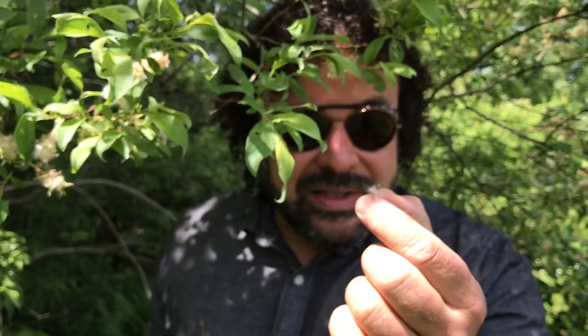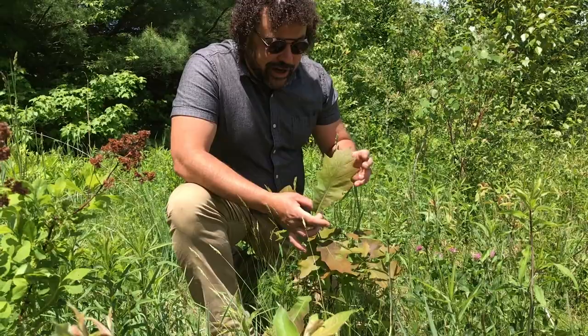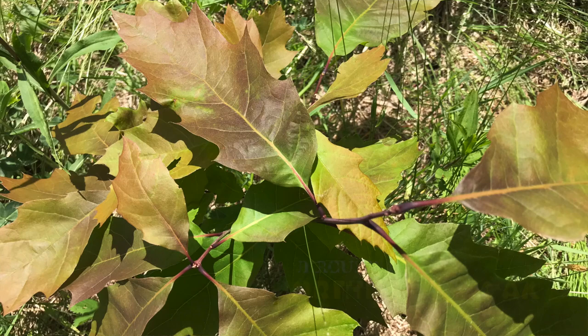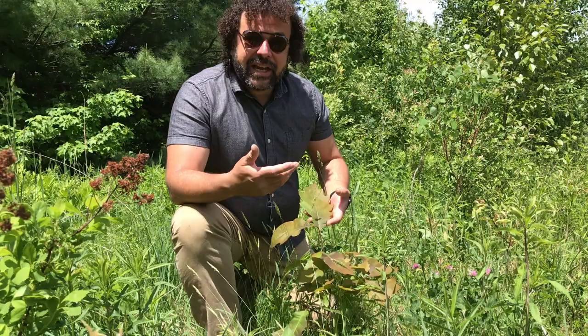This is a little sapling of a red oak, the first tree I talked about in the first video. Look how big the leaves are now. But red oaks have different shaped leaves when they're young compared to when they're mature trees. So when you see this leaf, you might confuse it for the other oaks like white oak. White oak does grow in southern New England, but we don't really have a lot in the woods of Vermont.